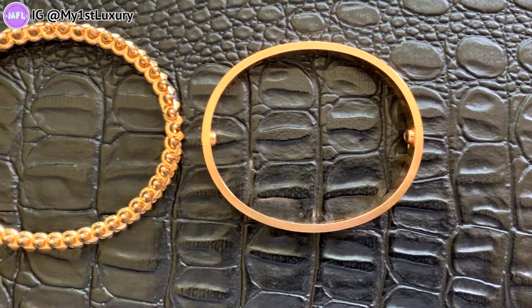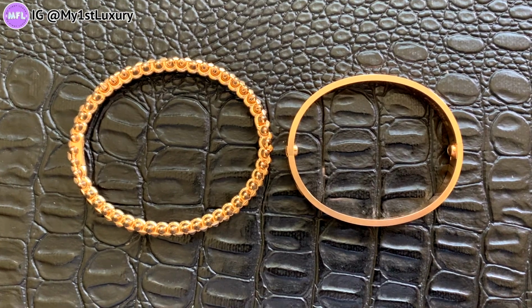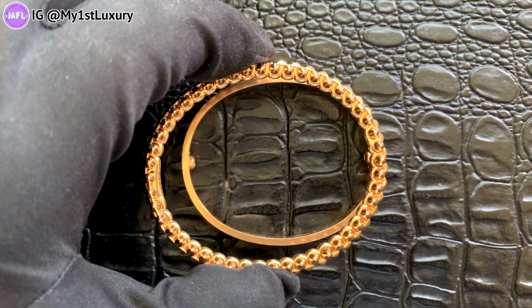The second thing is the overall appearance and the weight of this particular piece. As I mentioned, this is the regular size, which costs more than the smaller model, and this one is around 8,700 US dollars. It feels really robust, and if you compare this one to the Love bracelet regular size, this one looks a lot bolder and bigger, and it also measures differently in size, which I'm gonna get into.